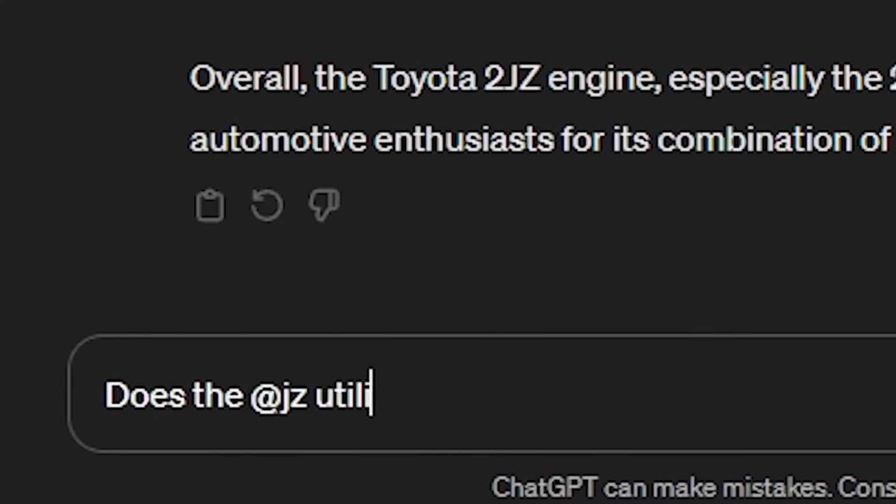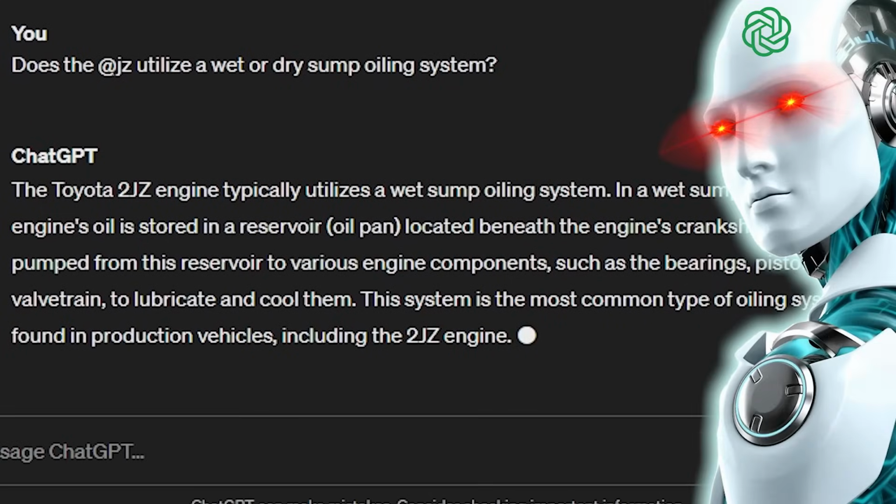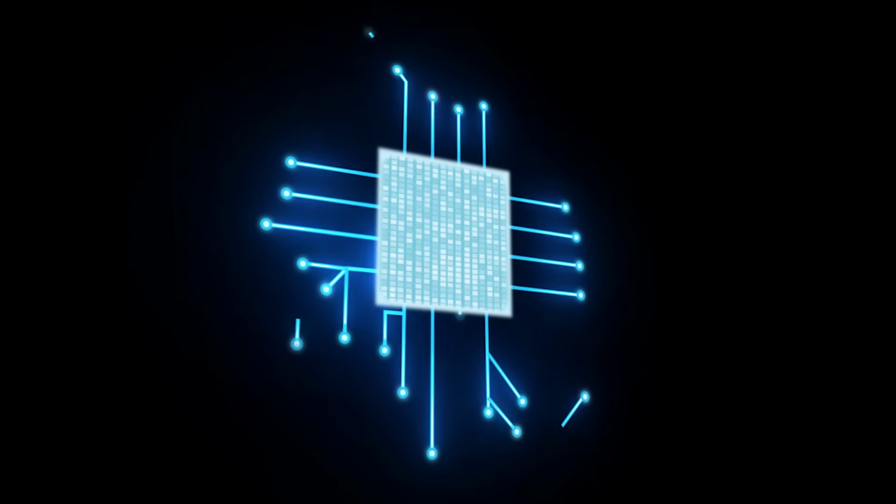Does the 2JZ utilize a wet or a dry sump oil system? It looks like ChatGPT knows the 2JZ uses a wet sump system, and I'm pretty impressed by that. Alright, now onto the true test.